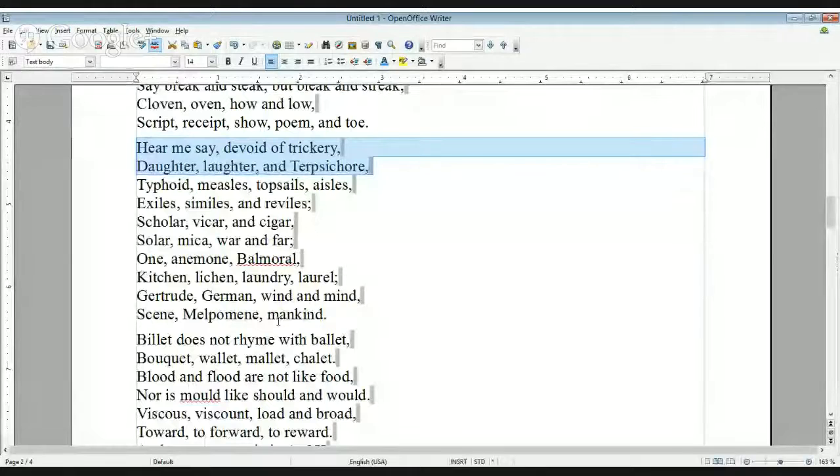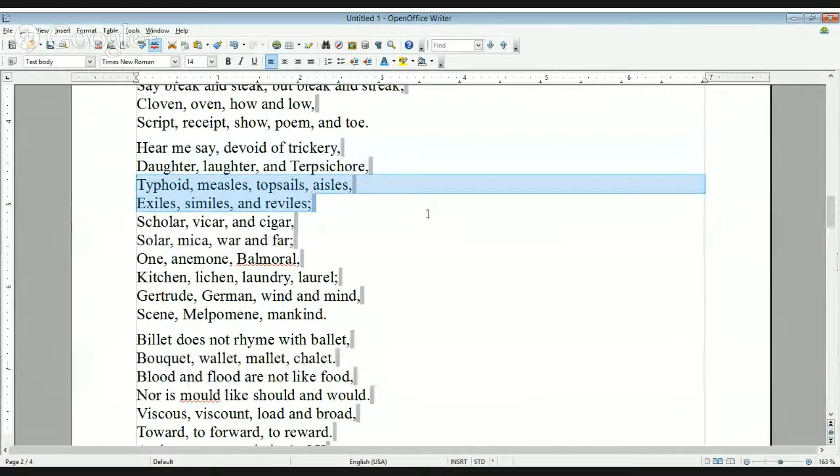All right. So I believe we've done three paragraphs now, or we didn't finish the third one. Let's finish talking about the third one before we finish up today. So we talked about the first two lines. Let's talk about the second two lines. We have typhoid, measles, topsails, aisles, exiles, similes, and reviles. What do you guys notice about the spelling and the pronunciation of those two lines?